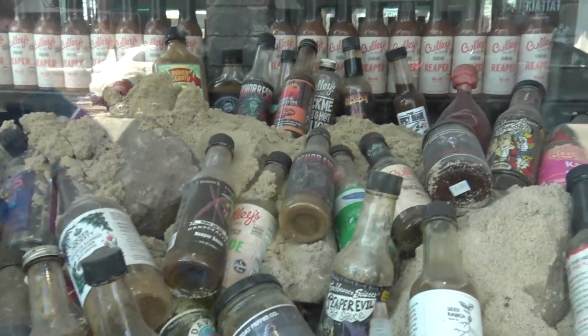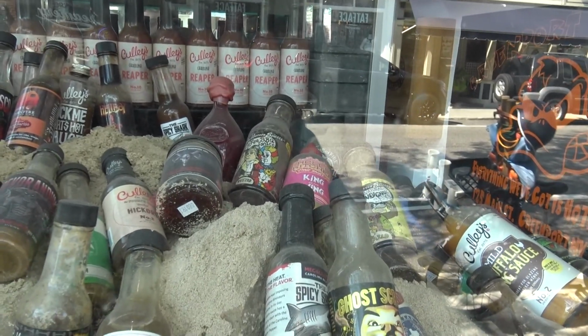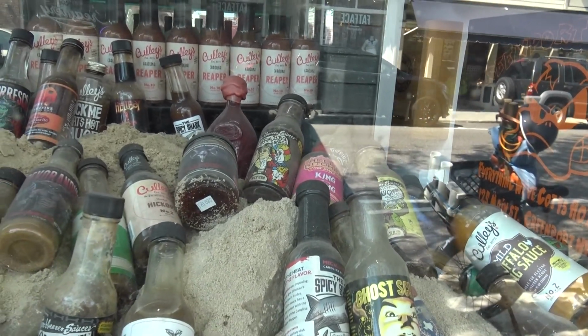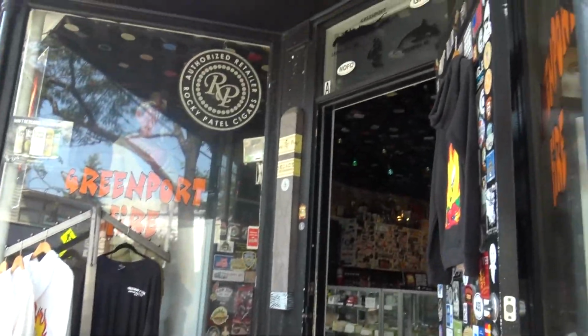Greenport Fire looks so cool. Hellboy hot sauce. I'm looking at Hellboy. I'm looking at this coffee barbecue sauce that has a clown fused, and we have like a pilot. Store looks good. I think we're gonna go in and check it out. Yeah, right up my speed.